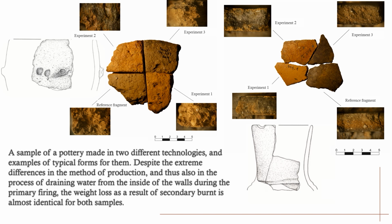This means that the experiment does not confirm that the temperature of the primary firing affects how the shards react to secondary burning. The last recurring feature in case of all experiments and all pottery wares is an increase in the hardness of the shards.